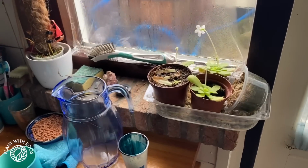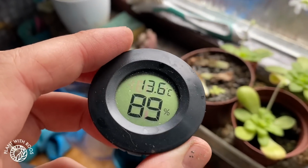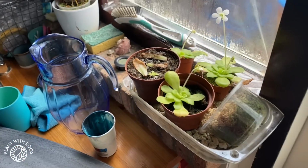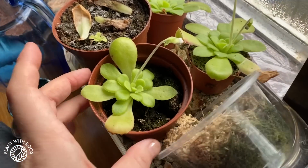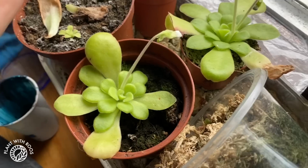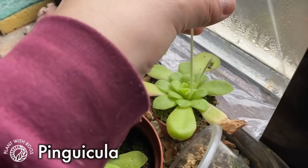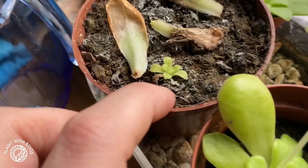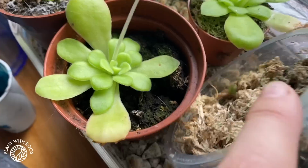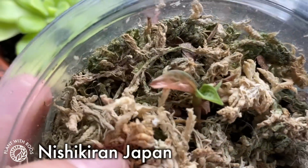My bathroom gets very cold. It's not cold outside right now, so it's 13 degrees in here, but it does get down to 5 degrees, and sometimes we have ice on this window. All I have here right now are very cute pings. These are all babies of the same plant, so it's all the same, but very adorable. Look, I made some babies. Just need some water. I also had a little jewel orchid here that needs a little bit more of cold.